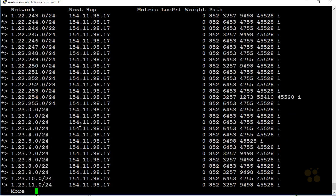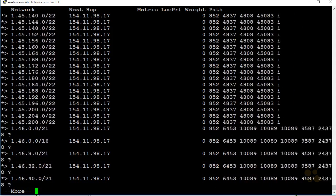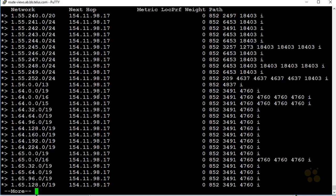That's okay. We'll still be able to see it. So first off, notice I'm pressing the space bar. Hello, internet routing table, right? The one network. And I can see that I've got this one route right here, 1.64.128.0/19. It's being received from this neighbor.